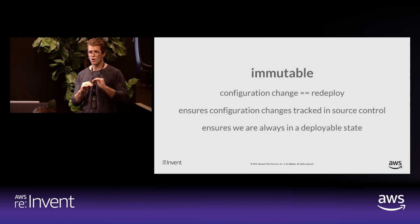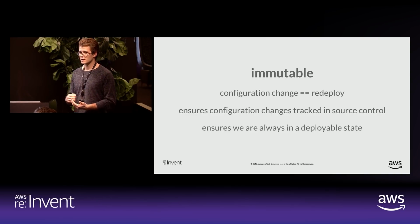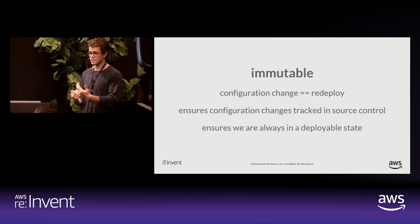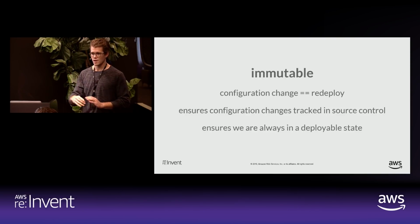This ensures that all configuration changes are tracked in source control, and also ensures that we're always in a deployable state. So we can never get to a point where somebody hops on a box, mucks around, does something, downloads a few dependencies, and we don't know exactly what happens. Instead, everything is immutable, and so anytime we change something, we entirely tear down and rebuild the application.